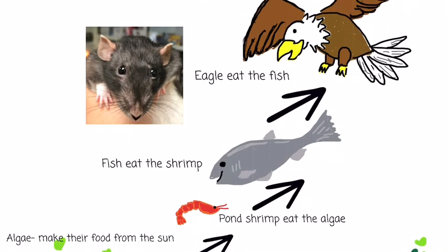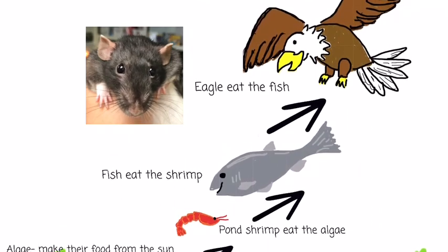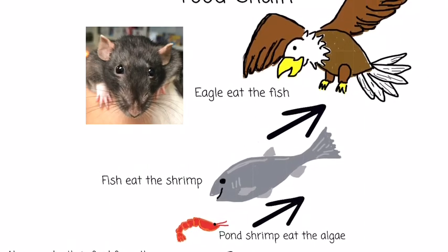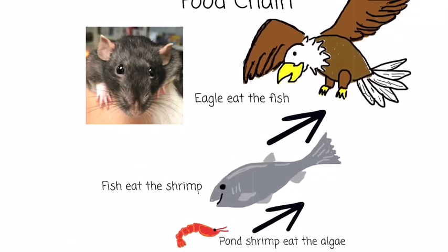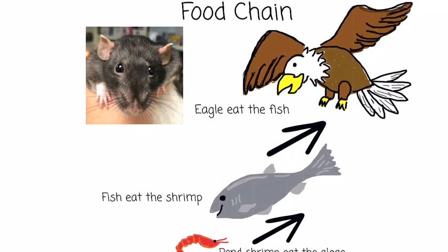This is an example of a food chain. A food chain shows the interdependence between smaller organisms and creatures and their relationship to the larger ones in the environment.